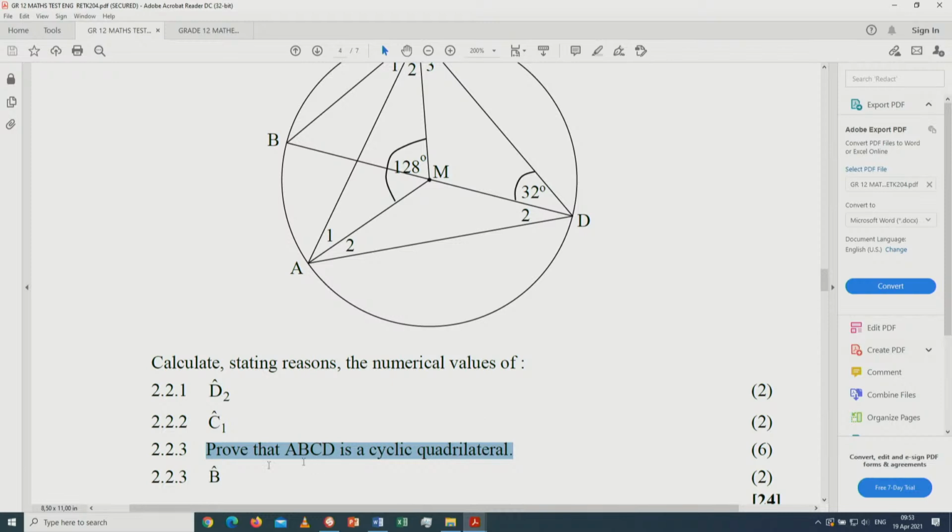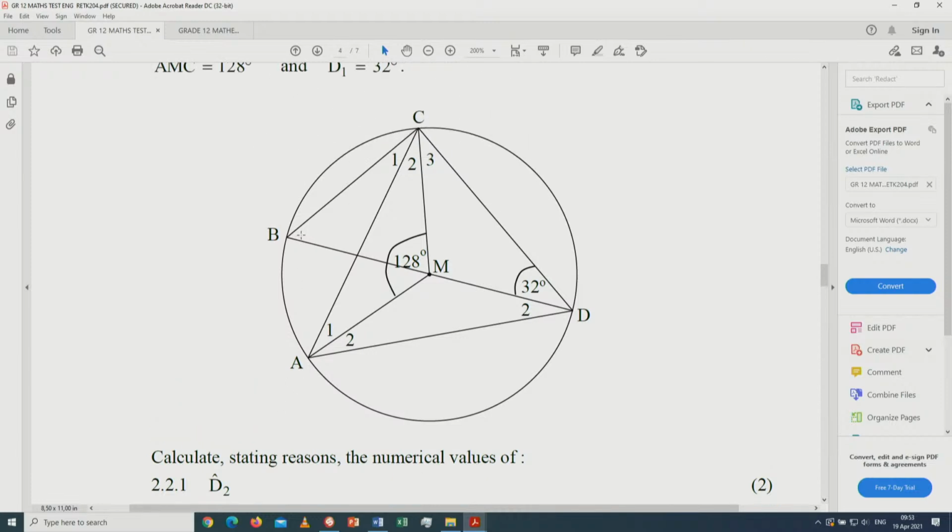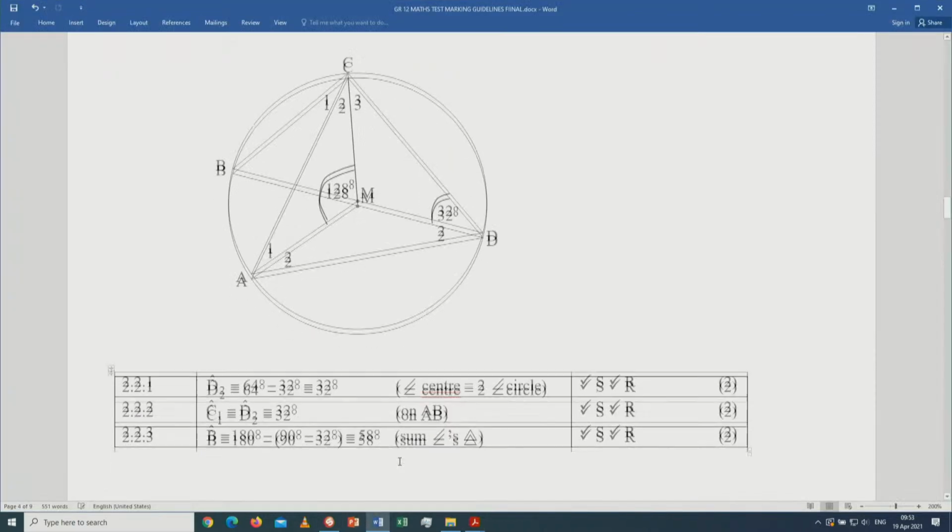Clear. Now we go to question 2.2.3, which is basically B. Calculate angle B. Where is this angle B? Here is angle B now. This is the angle that you should calculate. And this is how the marking guideline goes.